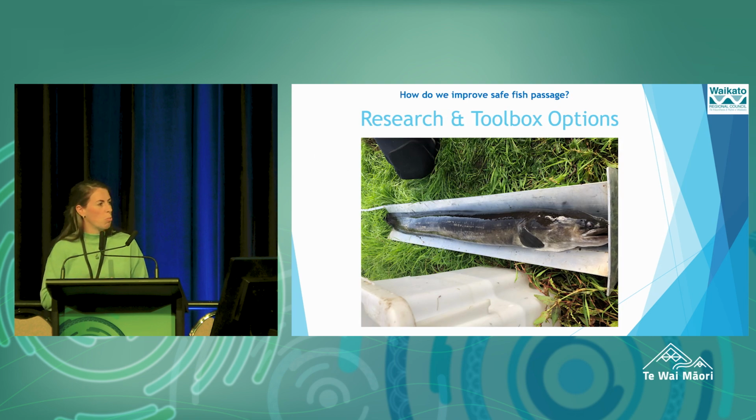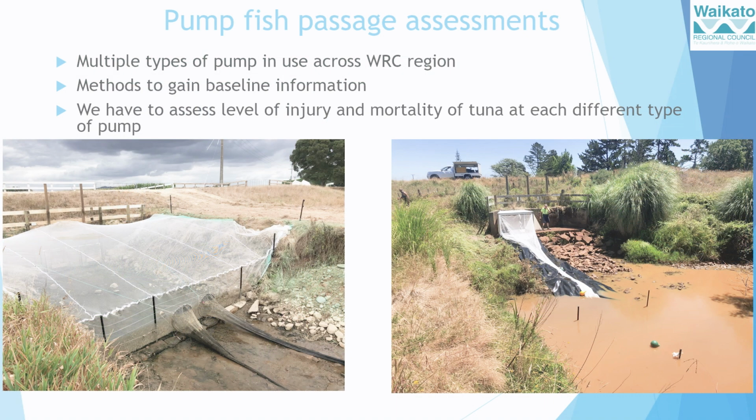So how do we actually improve safe fish passage? I'm just going to run through a series of different projects that we've been working on to try and answer this question. Firstly, we wanted to look at the different types of pump that we've got across the region and how bad they are. So what is the level of injury of tuna or other fish passing through them, or mortality? In order to do this, we've had to construct some pretty big nets on the outlets of pumps, so they capture everything that passes through the pump so we can then assess it. And I will warn, the next slide is not very nice.